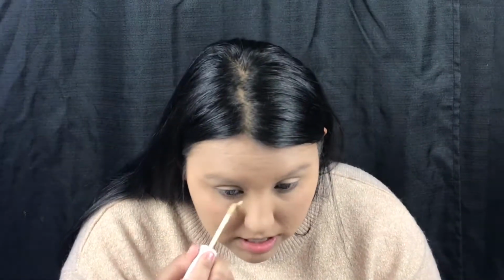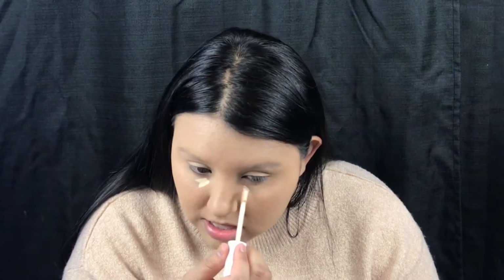So I'm gonna try a little bit of the concealer. I'm gonna use a little bit. I don't know if this is gonna do anything to it, honestly. Let me see how the concealer looks. I feel like it's gonna be too light. Yeah, this is a little too light. I'm only gonna use a little bit under my eyes.